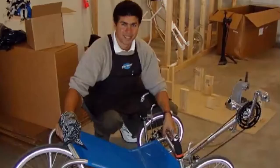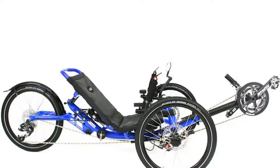Catrike was developed in 2000 by Paulo Cosme. He's the owner and developer of the Catrike. We manufacture aluminum recumbent tricycles. They are performance trikes here in Orlando, Florida. We design all of our own tooling, do all of our own prototyping, design, and manufacture in-house.